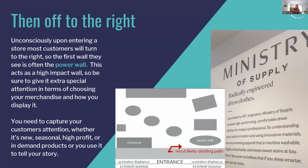We have also found through customer studies that customers will enter your store and unconsciously when they enter, they turn to the right. So this is a really important area of your store. What we call it in the retail world is your power wall. Now that wall can have stock that is high demand stock. It's stock that you get the most profit from, or it can be a wall that tells customers about who you are as a store, who you are as a company.